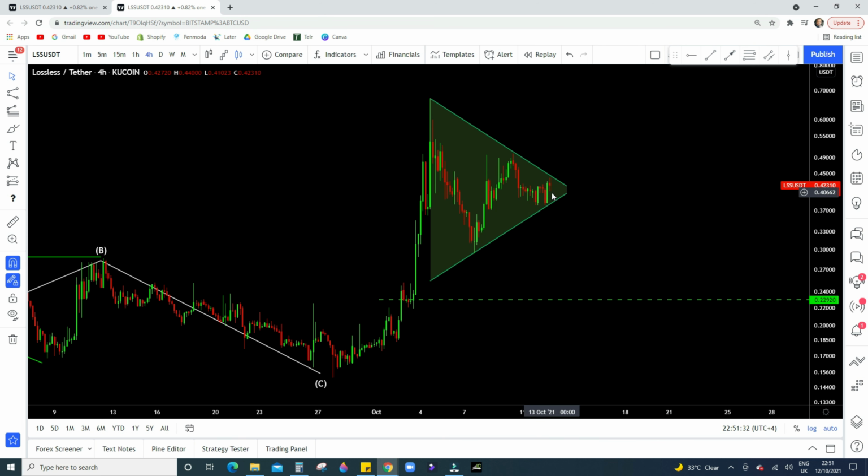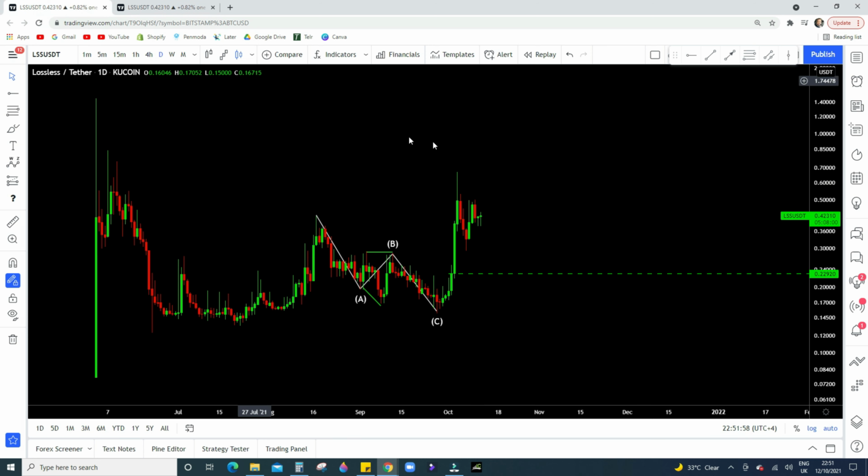So we could likely see this breaking out tonight or tomorrow at max. Now if we go back to the daily chart again to try to understand how far this piece of the structure, or the third wave of the structure, is going to go.